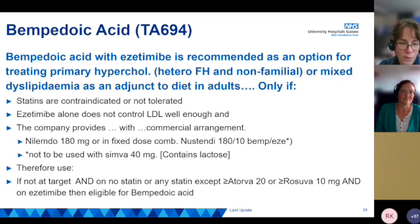For this one, they have to be on ezetimibe, and the statins can't be high intensity. Again, there's a bit of debate about the wording. The wording was very confusing. So you'll see a bit of variation about how that's been interpreted around the country. But here we're going, as long as they're on a dose less than atorva 20 or less than rosuva 10, or on any other statin, they can have it as long as they're on ezetimibe.